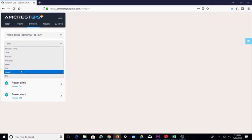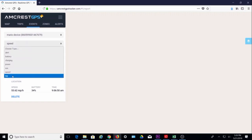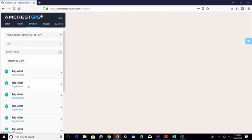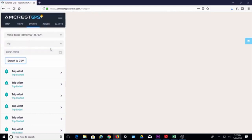Speed shows an event when the device's tracked speed has exceeded the limit set in settings, which was over 51 miles per hour in this example. The event will show up as overspeed. And lastly, Trip shows an event when a trip has started or ended. You can see events appear below and click on each one individually to view its details as we've seen here. Or export event details to CSV to view details in an Excel-compatible viewer.